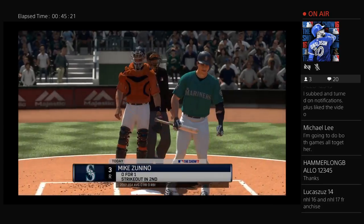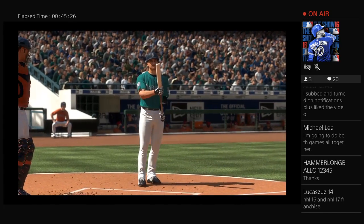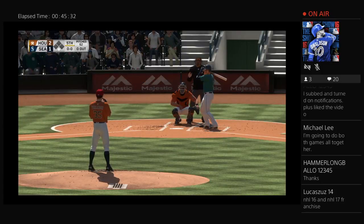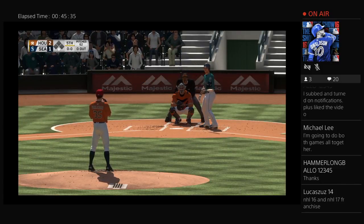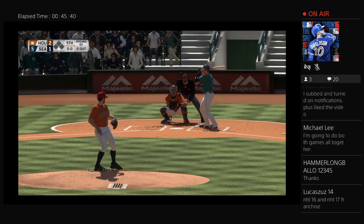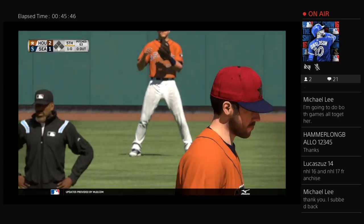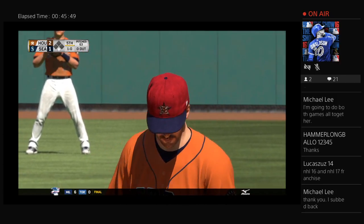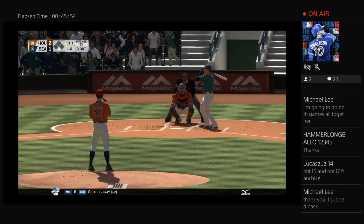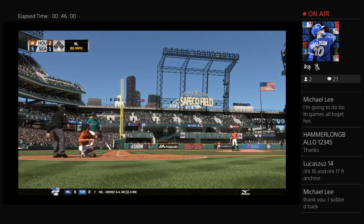Here now is Mike Zunino. He'll lead things off as we begin the home fifth. Mike Zunino. First pitch on its way from Verlander. First pitch fastball off the plate there, and it's ball 1. Pitch on its way now to Zunino. And he falls behind now, 2-0.